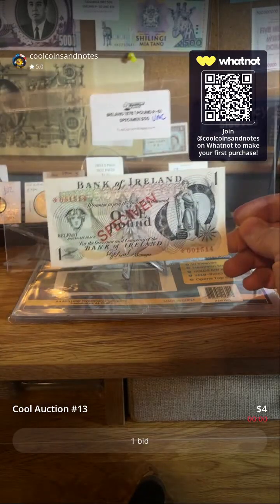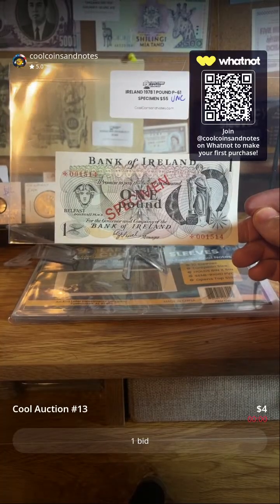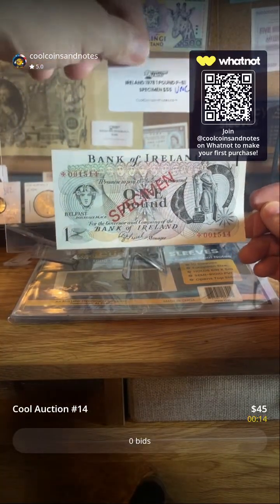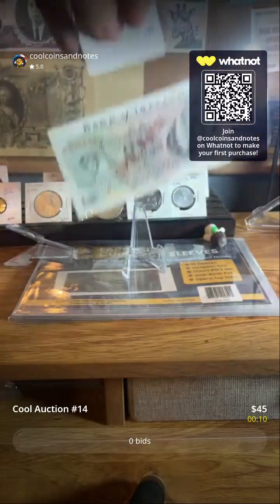Enjoy. We've got Ireland. It's gonna be an uncirculated specimen. 1978, 1 pound, big old plane on the back of it.